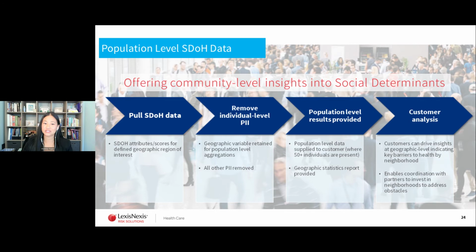I just went through how we can take an existing patient population and apply our SDoH solution to fit your organization's goals and initiatives. We also have the ability to pull population level SDoH data. This is different, as these are not your current patients. Tell us what geographic region you want us to pull. We will pull the SDoH scores and attributes for all the individuals living in that location, and aggregate the data to determine if there's a socioeconomic need in a specific geographic region based on the attributes connected with those individuals.